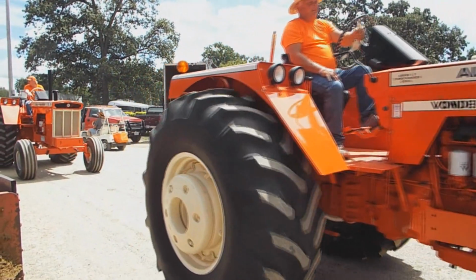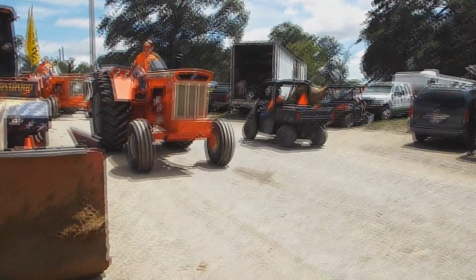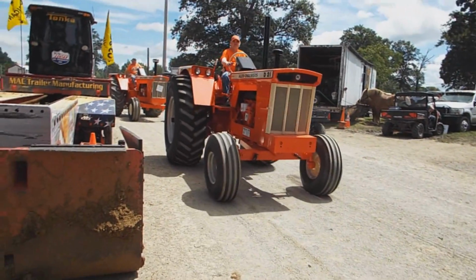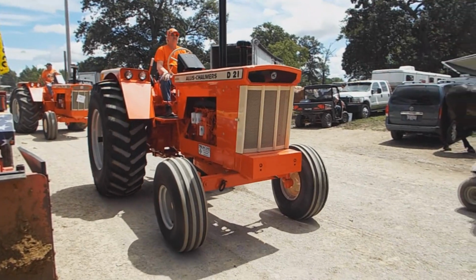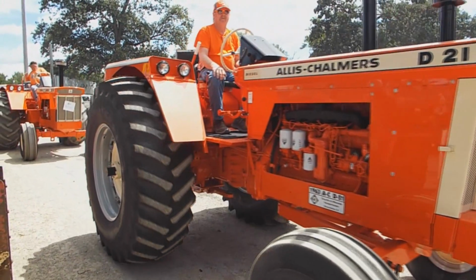Man, that one's beautiful right there. Here comes another one that's super clean. And yeah, there's the sled for the tractor pull, by the way. They did do a tractor pull. We didn't stick around for that. But just super clean D21s, Alice Chalmers.